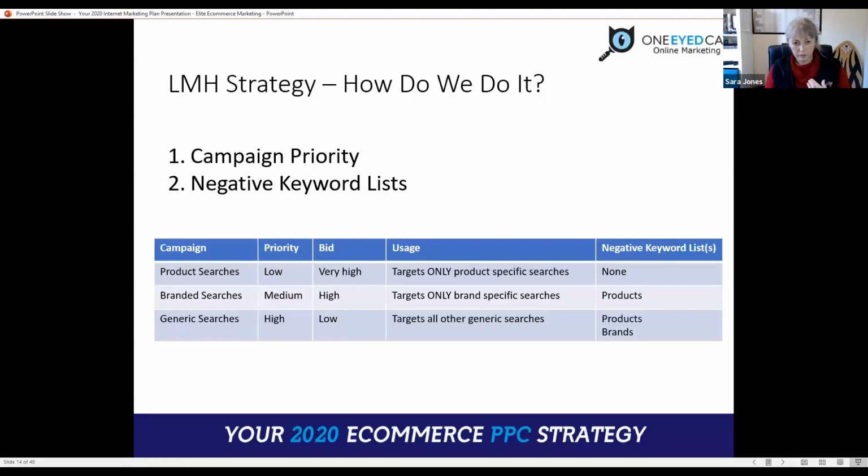What this LMH, which stands for low, medium, high strategy, does is it allows you to build multiple campaigns, making use of something called campaign priority, which surprisingly enough can be low, medium, or high, and negative keyword lists. So in Google Ads, in shopping, this doesn't apply to search, it only applies to shopping.